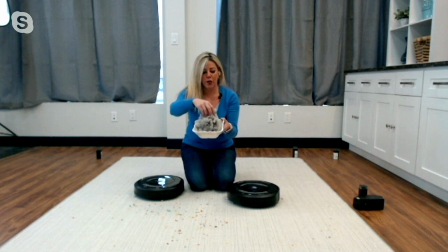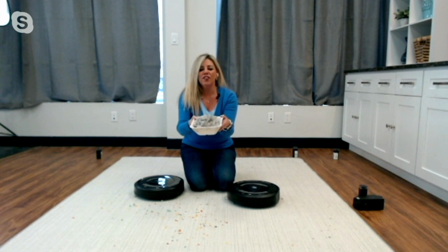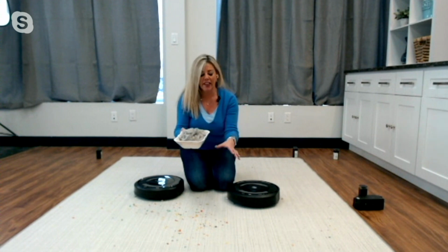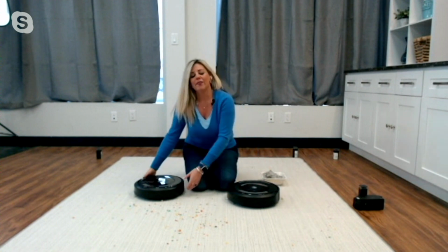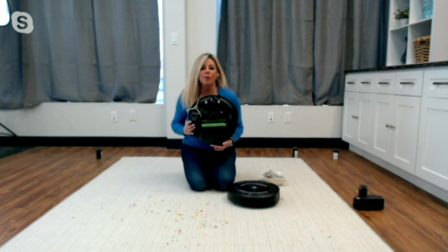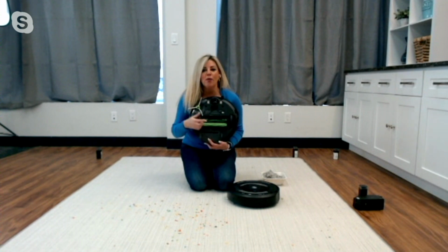But I want to show you this. This is what a bowl of stuff, this is all the dirt and debris that it picked up during my show with Rachel the other day. It is filled with all of this stuff. And this is a new carpet. So I love the suction power. And again, those dual multi-surface rubber brushes, they're the star of the show, because you've got not one, but 2. And one of them is going to help break apart the hair.